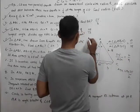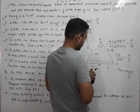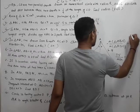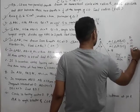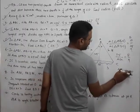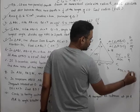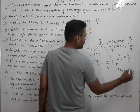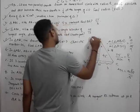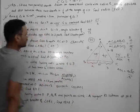Options are 50, 70, 50, 75, 140. I've made a small mistake here. It's not 25 by 2, it's going to be 2 into 5 and 2 into 9. It's going to be 5 and 9. So it's nothing else but 9 into 25 upon 5, which is 45. So this becomes 70. Why 70? This plus this is 70.